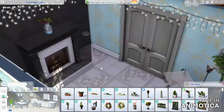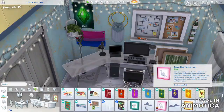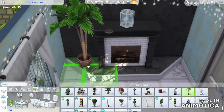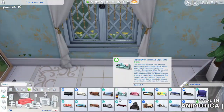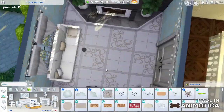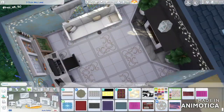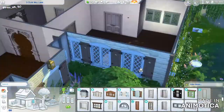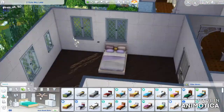This is my recording office. I put a desk in the library, actually 2 desks in the library, but I wanted an actual recording place. I got rid of a lot of the footage for this, but it's very cute. You'll see pictures of it at the end because I took screenshots of this house.